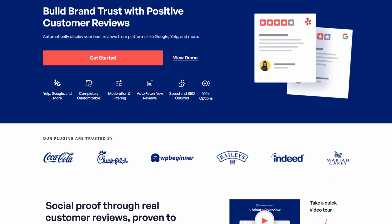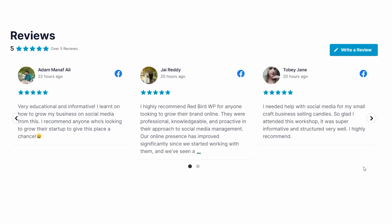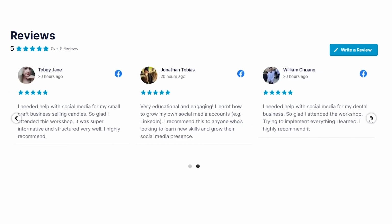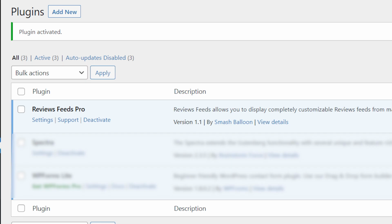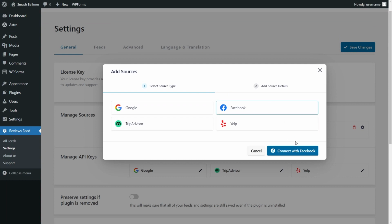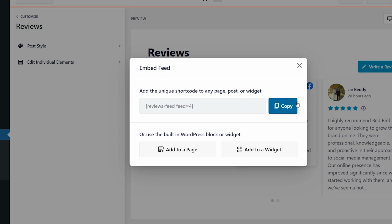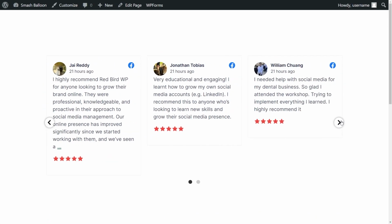have their content featured. To embed Facebook reviews on your WordPress website, you can use the Smash Balloon Reviews Feed Pro plugin. This plugin lets you easily create a beautiful and responsive Facebook reviews feed with just a few clicks. All you have to do is install the plugin, activate your license key, and connect your Facebook page to the plugin. Then you can choose a layout you like, customize your feed, and embed it to any page, post, or widget on your WordPress website.